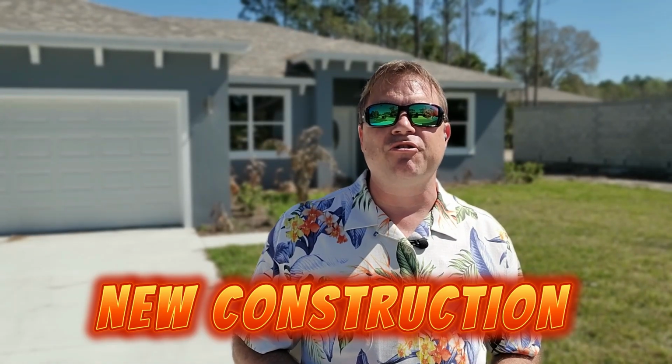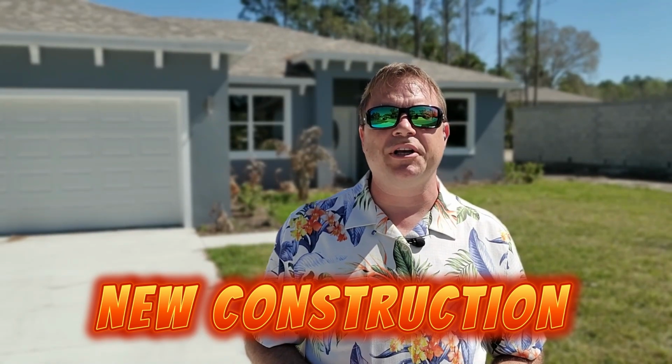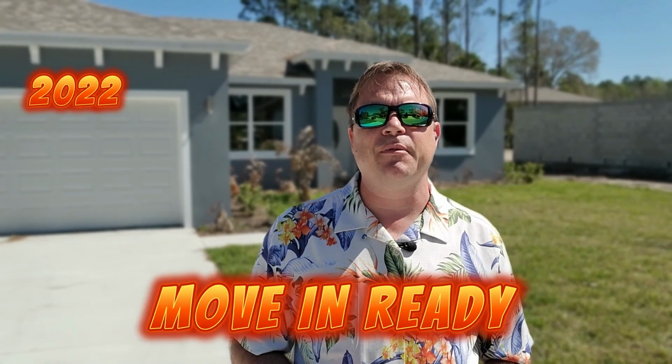I was out looking at homes today and ran across this new construction here. It was built in 2022. It's ready to move in, never been lived in before. It's 3 bedrooms, 2 baths, 1,700 square feet. The interior is immaculate. It is so beautiful. All the LED lighting, the granite countertops. Let's go inside and take a look.